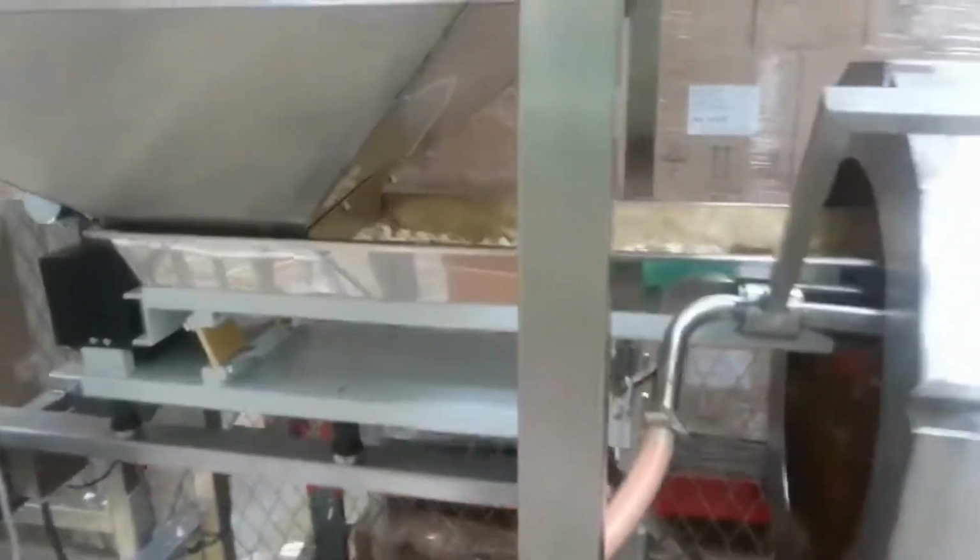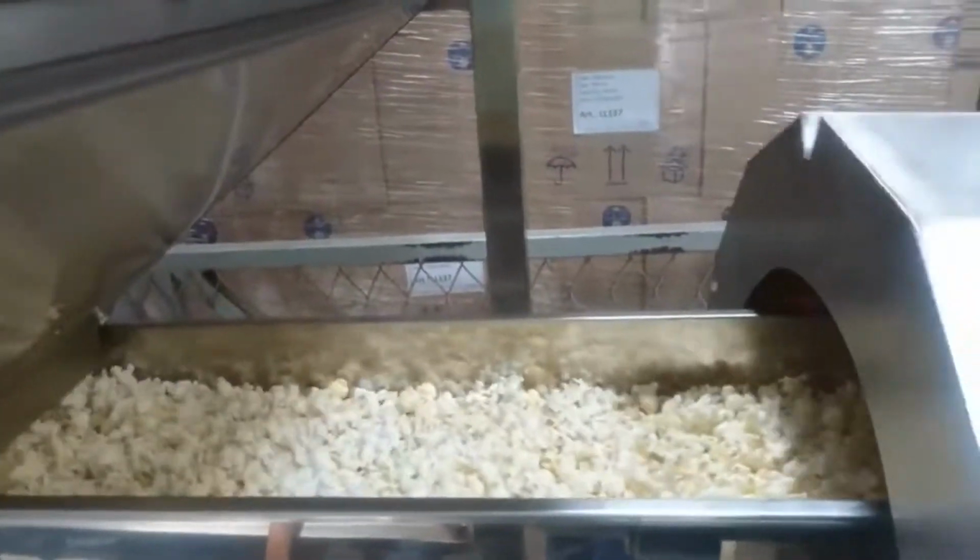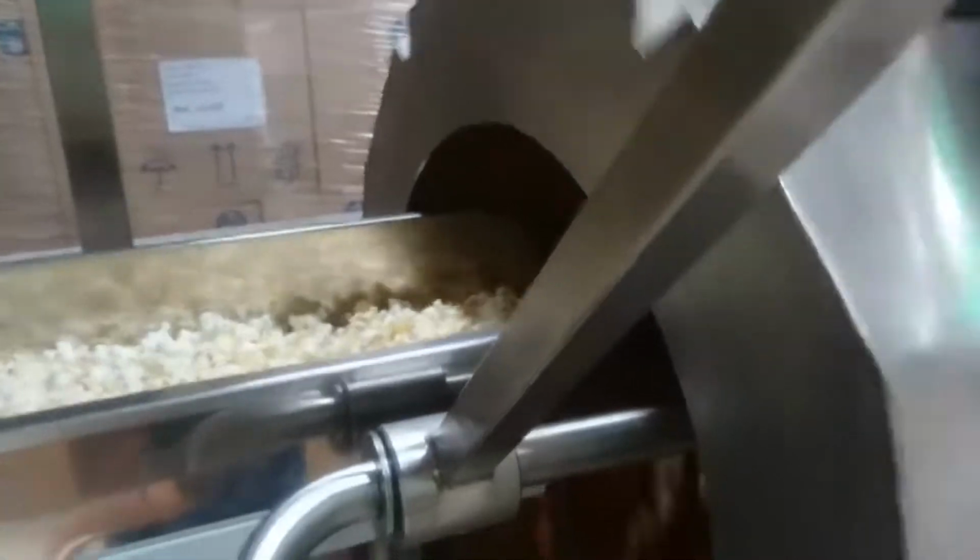Plain popcorn is accumulated in the hopper, from where it is fed by the vibrating tray to the coating drum. The coating drum has two infrared heaters to keep the finished product warm. The drum mixes the slurry with the popcorn, gradually moving the finished product to the exit.